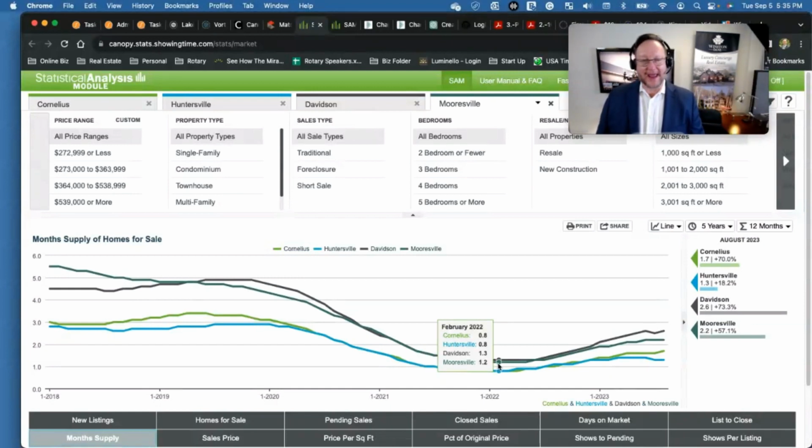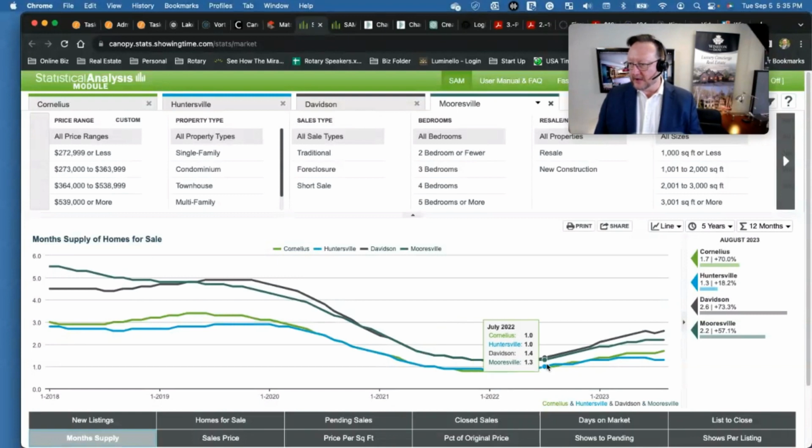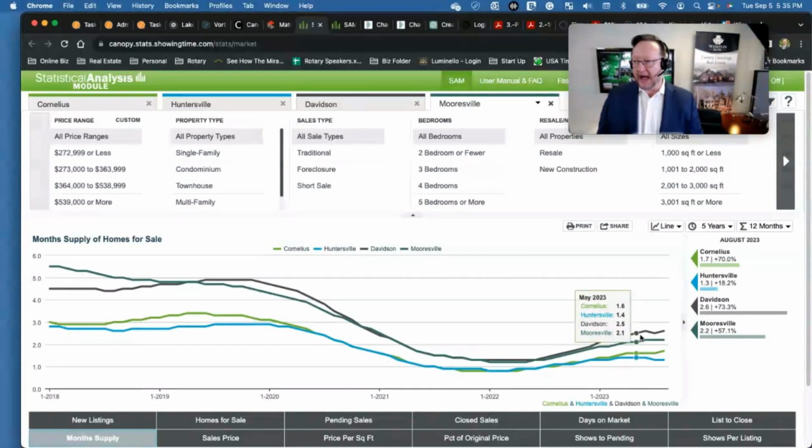That is when we had multiple offers and prices going up. It was just crazy. Then right about July of 2022, the interest rates went up, and when the interest rates were up, you could see supply started going up, and it peaked out about June of this year.